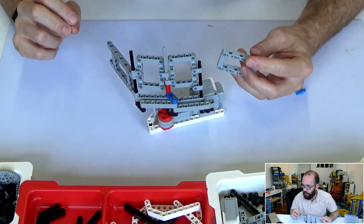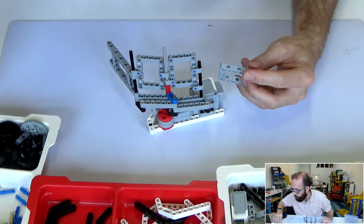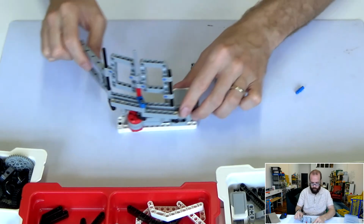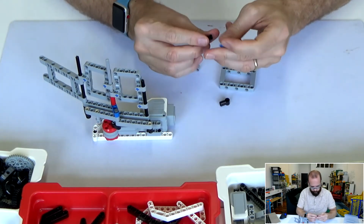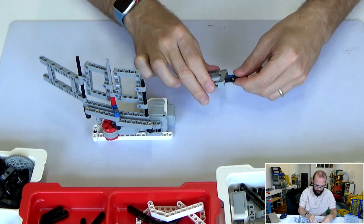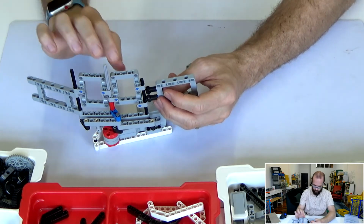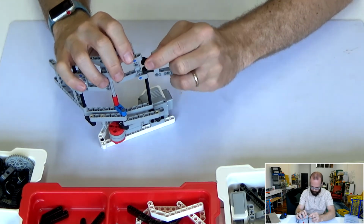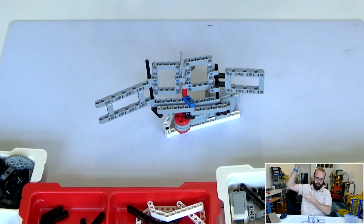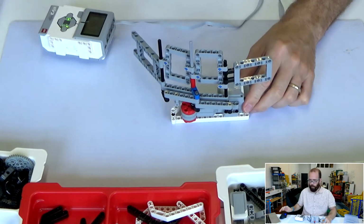I could use axle connectors for this. Oops. Did my mouse just do something? No. Okay. I could use axle connectors and put it on like this. And then it would fit. Oh my gosh. That's actually a perfect fit. Okay. Where'd my controller go? Let's see how it looks now that it's got a bunch of stuff on it. I think it might, well, let's just see.